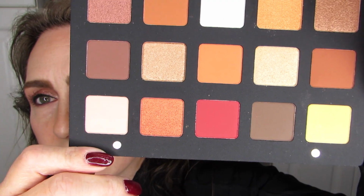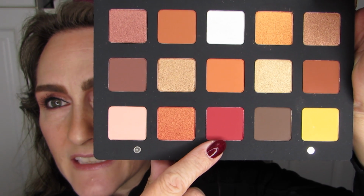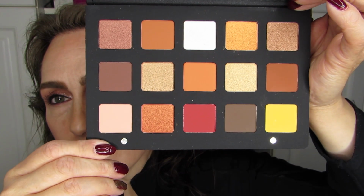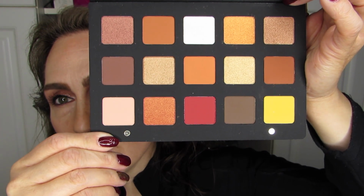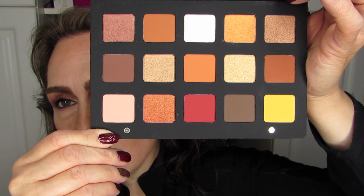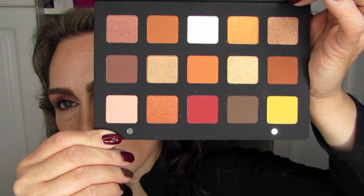I'm into the color story in that I wanted to have that red, and I do like this whole column right here. And when it comes to the 15 shadows that I have in this palette, I'm going to reserve commentary on what I think of the shadows and the color story, because on this one I really need to play with the textures and the colors. I really don't have a very strong sense of this palette at all.